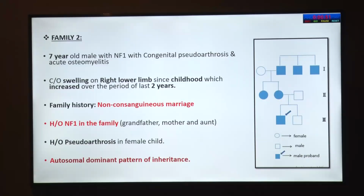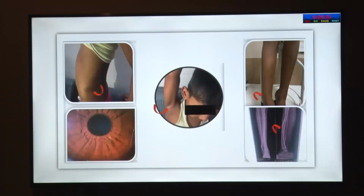Coming to family 2. It was a 7-year-old male with NF1 with congenital pseudoarthrosis and acute osteomyelitis. He came to us with swelling on the right lower limb since childhood. It was a non-consanguineous marriage. A history of NF1 was there in the family as seen in the pedigree chart, and there was pseudoarthrosis. Here we can see the images on my right hand side: the pseudoarthrosis of the right tibia, the bowing of the legs, and the remaining features.